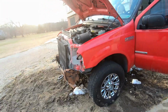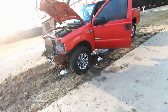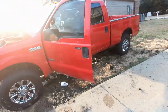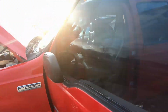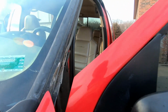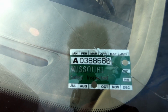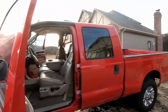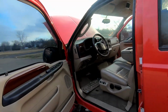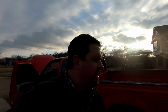And really, as long as the engine's good, which I'm almost 100% certain it should be, I don't think we'll have any problems, because like I said, this truck was sold just a few months back, well, actually it was sold based on the Carfax in July, but it passed inspection in September of 2020. So we should be in pretty good shape. I'm kind of excited about this, and we should get some good content along the way.